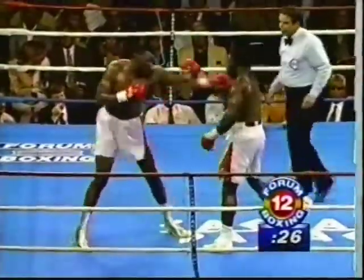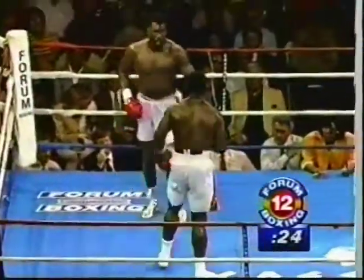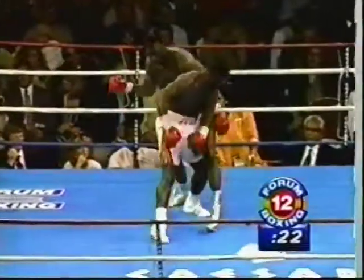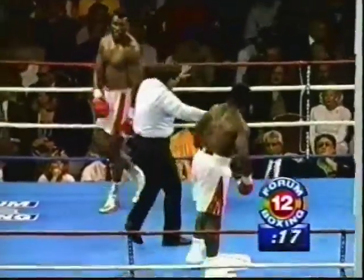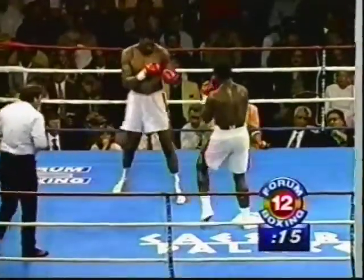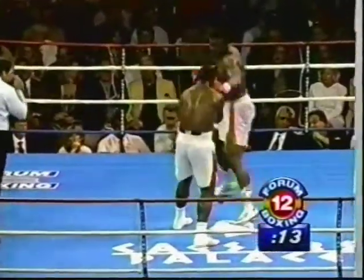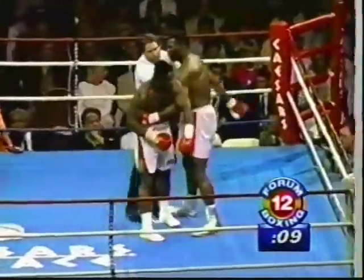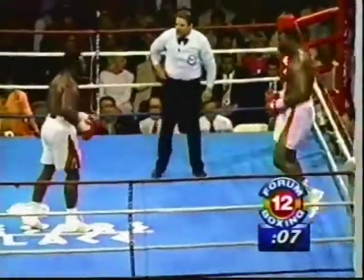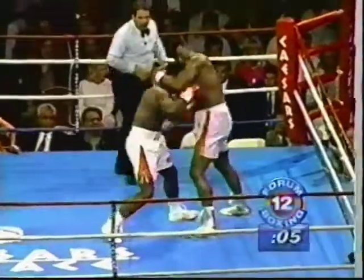30 seconds left in this fight. Entertaining fight, because of the size difference and the absolute amazing ability of Norris to outthink, outspeed the larger man and outpunch him, actually. It'll be an interesting thing to see if the judges see it as we do. A one-sided victory for Orlin Norris.